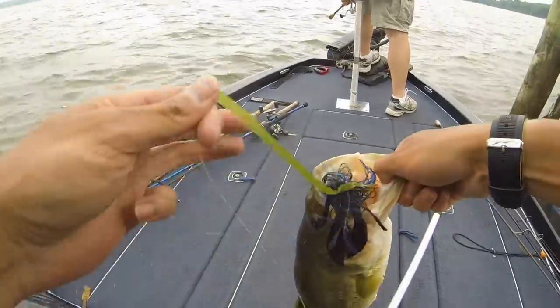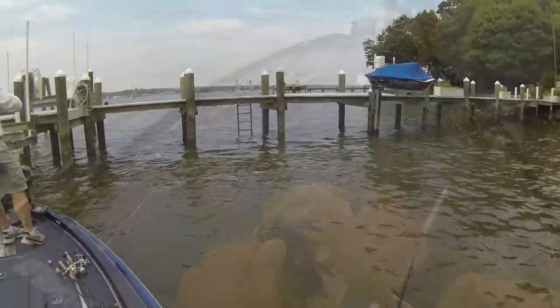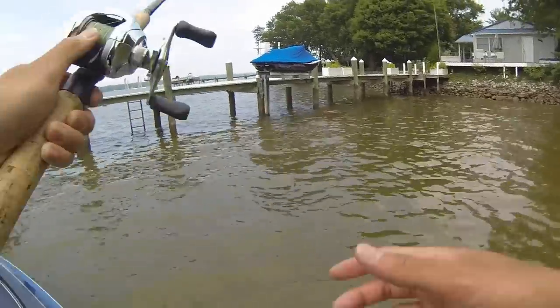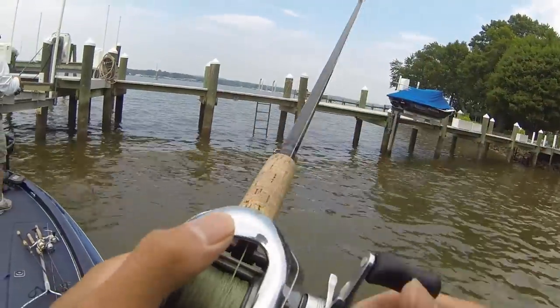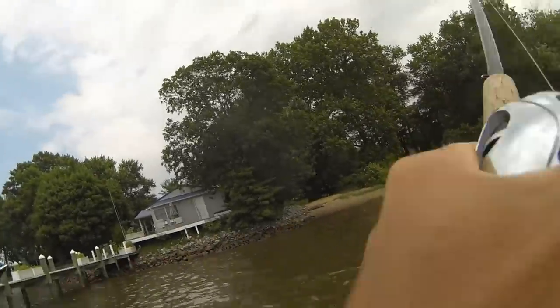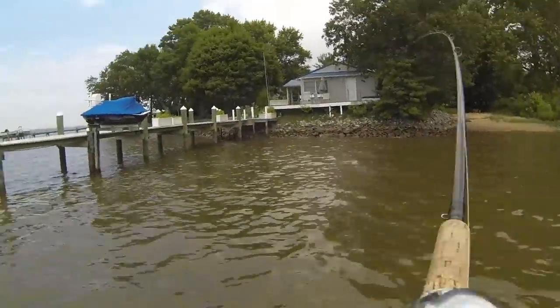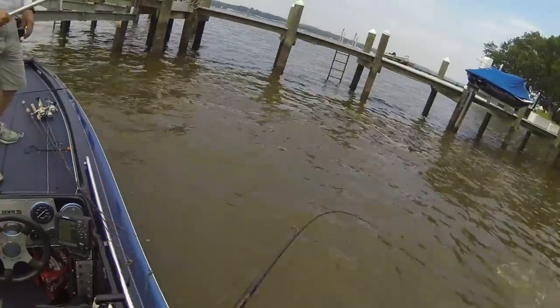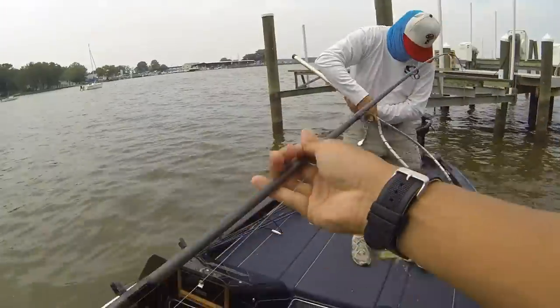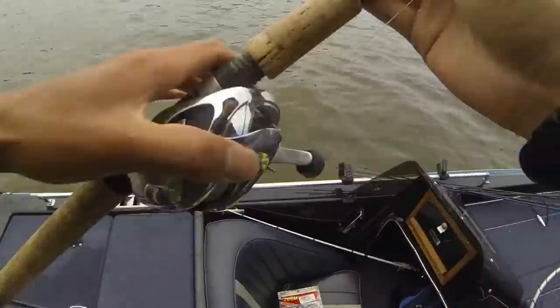Oh yeah, these guys are feeding on the bottom. They all have bumps on their lips. There's a good one. That's a good one. Get him away. Actually, solid. Let's see. Keeper size. I think he'll, yeah, hopefully he'll keep.